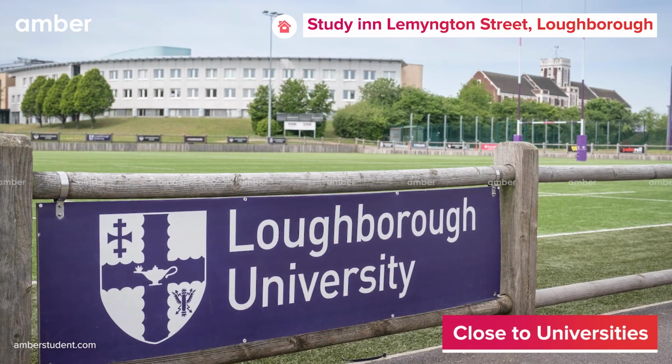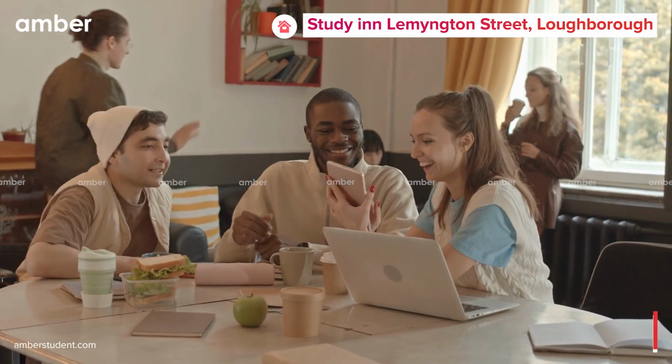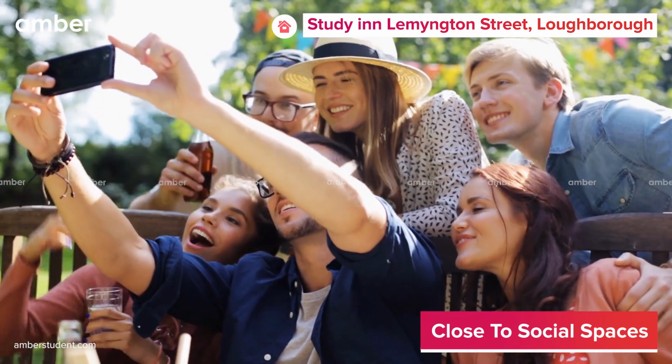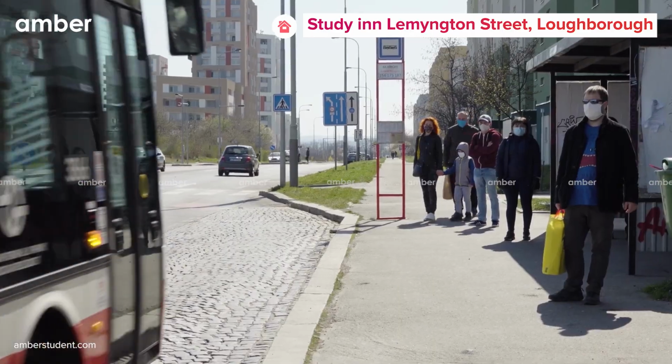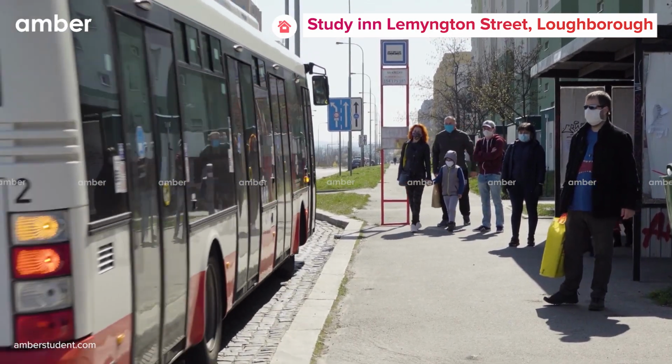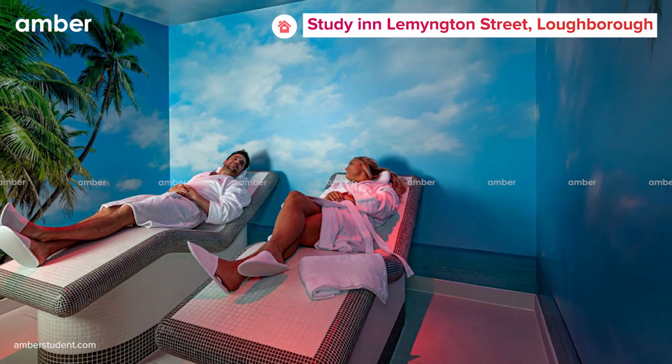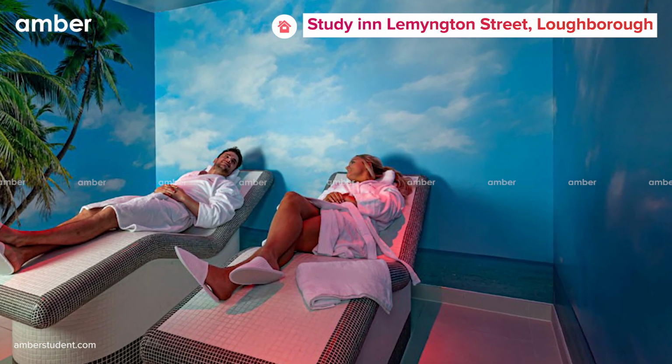With Loughborough University being just a 4-minute drive from the property, you will have enough spare time to get an early dinner from Goodliss and hang out with your pals after class. In addition, the area is well connected to major public transport networks, so exploring the city will for sure be hassle-free. Do not miss the opportunity to experience the best of Loughborough's student housing with Lemyngton Street.